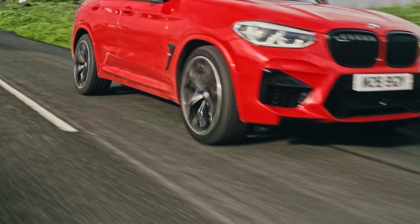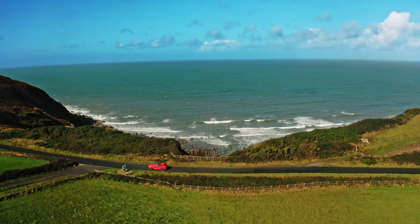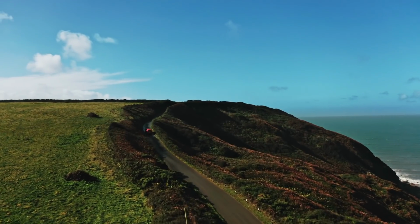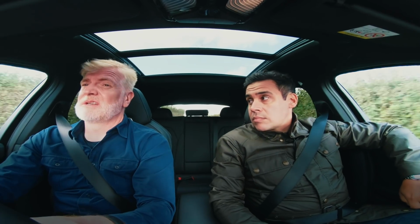We're lucky because we're on Michelin's Pilot Sport tyres, so that's helping us out on these country roads. The great thing about the Michelin tyres is that in terms of handling and road holding, they're ticking all the boxes. And the fact that BMW and the M division use those Michelin tyres goes an awful long way to showing you how good they are.